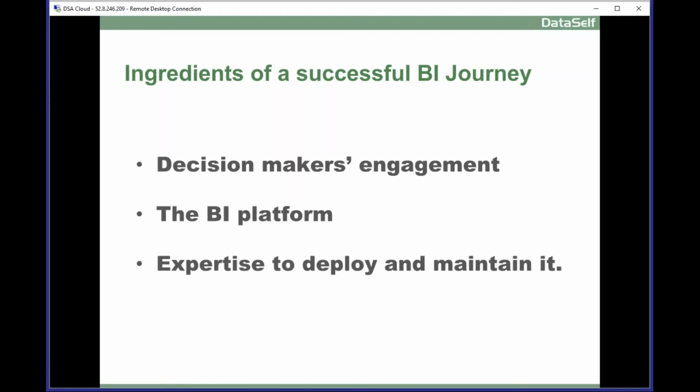So the right BI platform for your needs is also usually a critical component to make the BI journey successful. And third, and usually one of the most critical also, is the expertise to deploy it and to maintain the BI platform. We see many companies where when they start selecting the BI, they try to do it all by themselves without getting assistance from some people that really know BI, know their data sources to find the right fit. So expertise is critical. Having people that know BI, that know your data sources, that know business like yours, to get you on track on the right BI platform, on the right journey early on is usually very critical. At the end of the day, it's all about results.